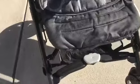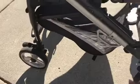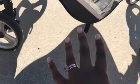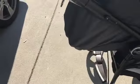The storage basket is fantastic. It's accessed through the front and the back. Well, not really the back, but the sides. The only thing I don't like is how it hangs. There's no reinforcement at the bottom, so if you have this thing stuffed, it's really going to sag. But that's okay. I never really stuff it full anyway. And it's really an easy one-handed recline and set back up.